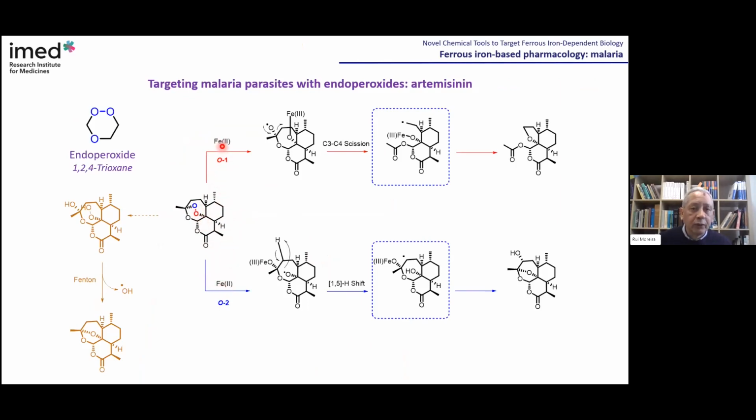So we have two different positions for the reaction with iron-2, forming oxygen-based radicals, which then can undergo rearrangement to carbon-based radicals, which then can be involved in the reaction with the targets. Interestingly, as would be natural with peroxides, it can undergo what we call Fenton chemistry, which generates hydroxyl radicals, and in this way can be involved in also generating reactive oxygen species, also involved in cell death.